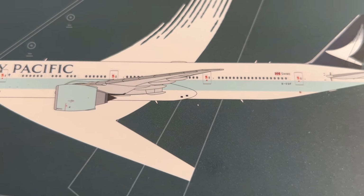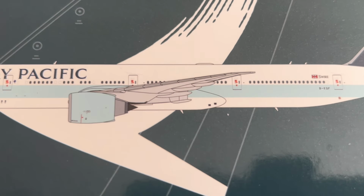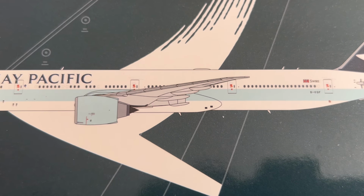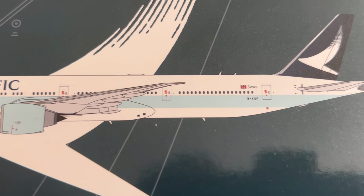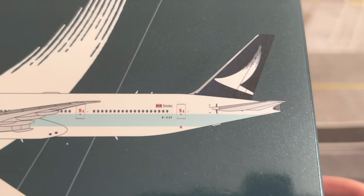I did mention in the unboxing of this aircraft that if I liked the look of it, I would go ahead and get the oneworld livery. I'm a man of my word, and I did go straight ahead and purchase it a couple of days ago prior to the recording of this video, so hopefully that will be coming out in an unboxing fairly soon.